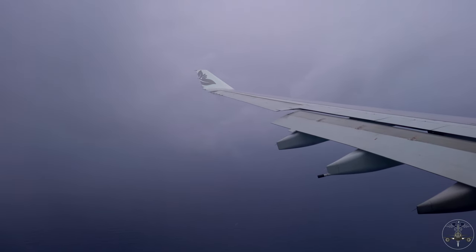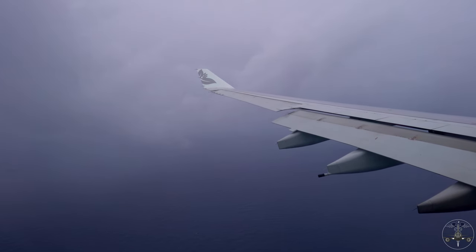Tower, Hawaiian 51 Heavy, established LDA 26 left. Hawaiian 51 Heavy, Honolulu Tower, wind 200 at 8, runway 26 left, cleared to land. Cleared to land, 26 left, Hawaiian 51 Heavy.